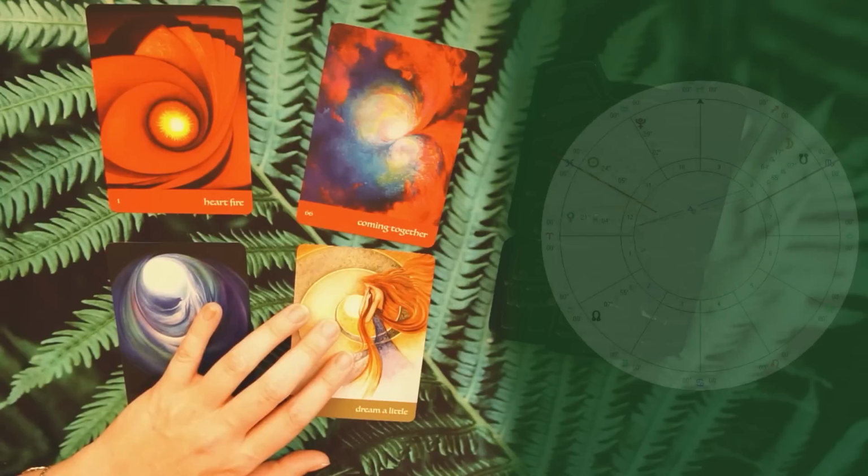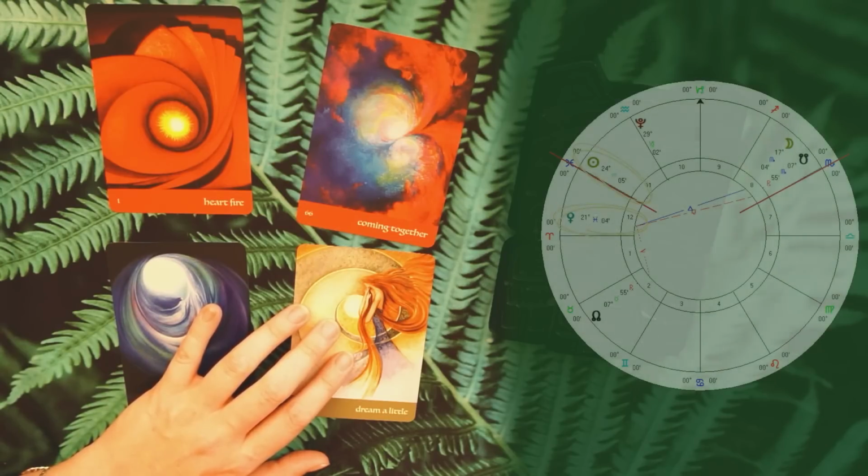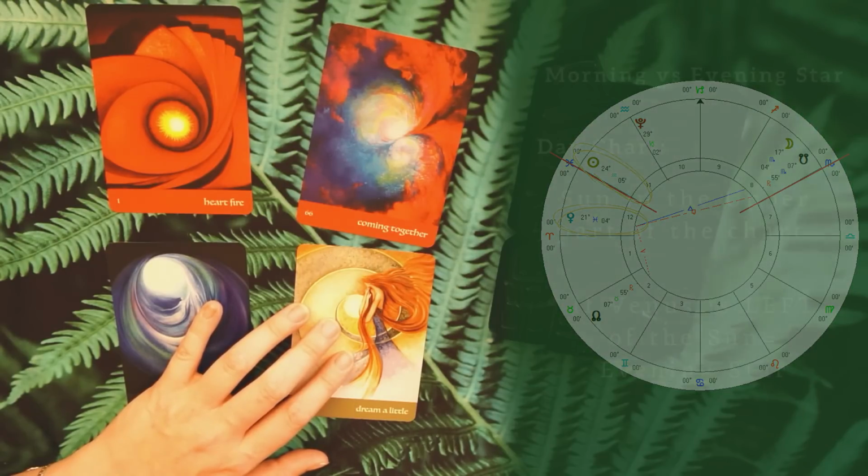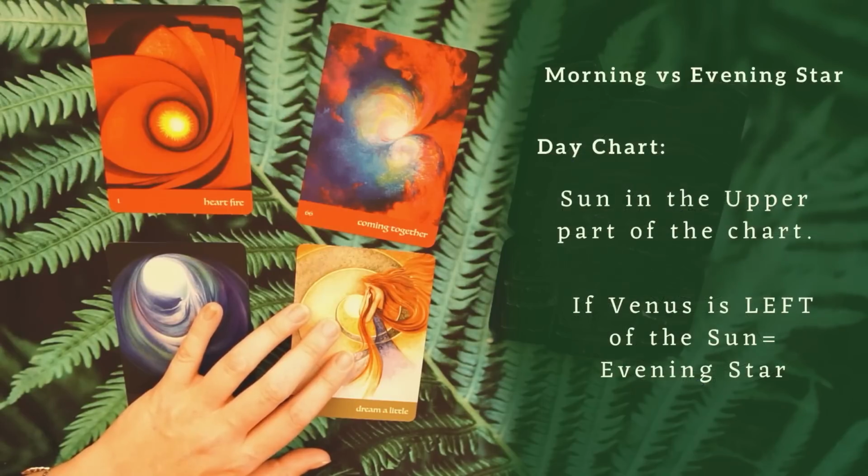Okay, so here's my second method, just in case the zodiacal method doesn't make sense to you. So if you have a day chart, which means that the sun is between the 1st and the 7th house, more specifically the 8th through the 11th house. I'm going to break it down a little bit further for you. So if your sun is in the upper area of your chart and Venus is on the left side of your sun, then she's the evening star.